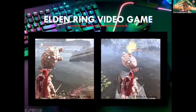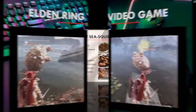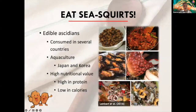Ascidians are so conspicuous that you can even find them in video games. But more importantly, they are the good guys helping save the world. Some ascidians are also edible. Yum yum! Edible ascidians are solitary forms that can be eaten with the tunic, like in this picture here, or without the tunic, like in here. It depends on what you like better.